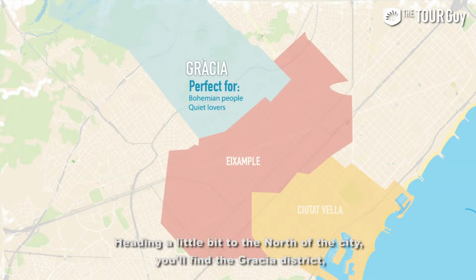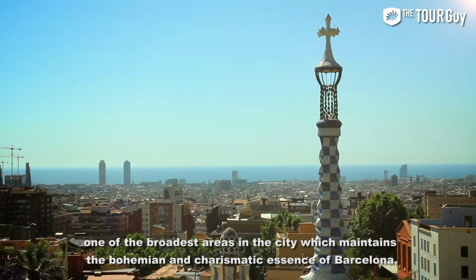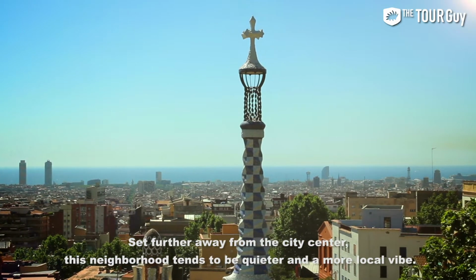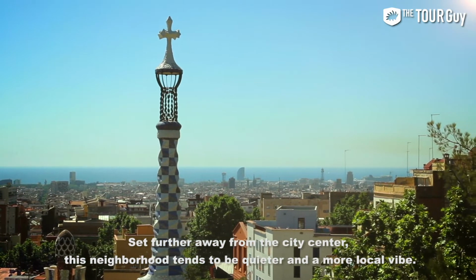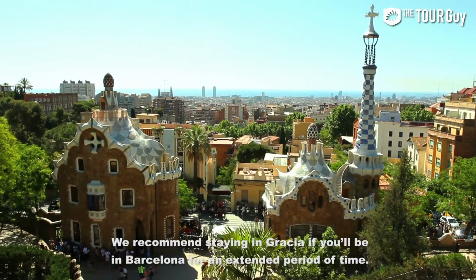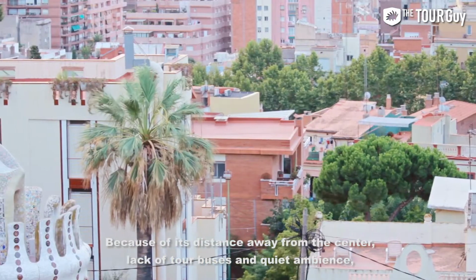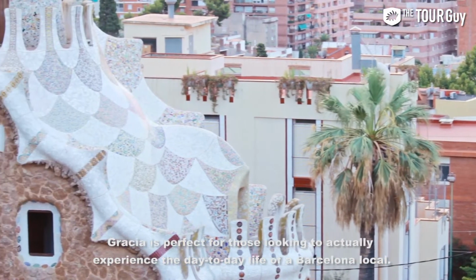Heading a little bit north of the city, you'll find the Gràcia district. One of the broadest areas in the city, it maintains the bohemian, charismatic essence of Barcelona. Set further away from the center, this neighborhood tends to be quieter with a more local vibe. We recommend staying in Gràcia if you'll be in Barcelona for an extended period of time. Because of its distance away from the center, lack of tour buses, and quiet ambiance, Gràcia is perfect for those looking to actually experience the daily life of Barcelona locals.